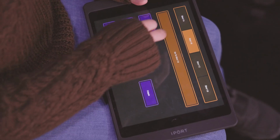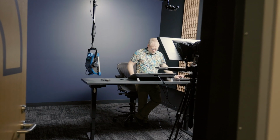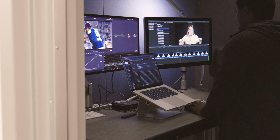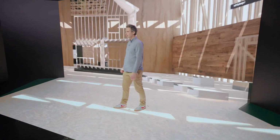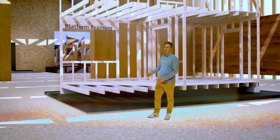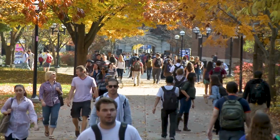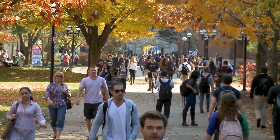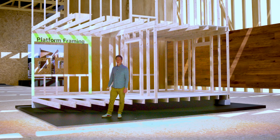Through the Center for Academic Innovation, faculty innovators and student fellows are helping us shape the future of higher education and think about what's next in teaching and learning. We've created the XR Studio here at the Center for Academic Innovation to help us continue pushing the boundaries of online and hybrid learning for students on campus and around the world. With this space, we're going to focus on immersive learning. We think this is the future.